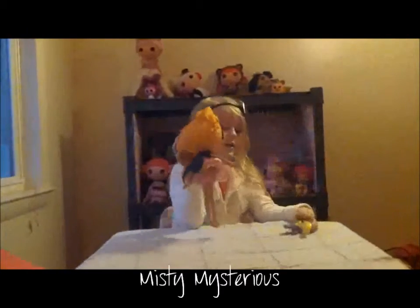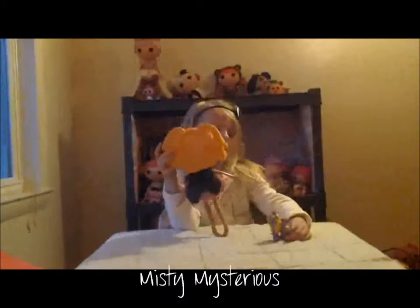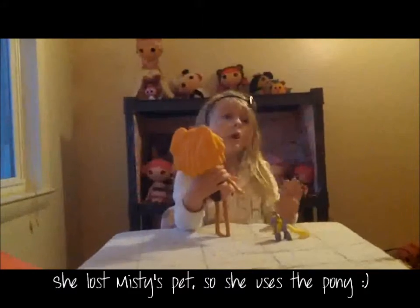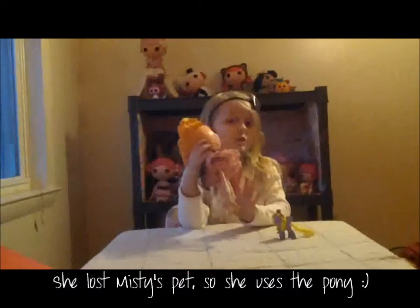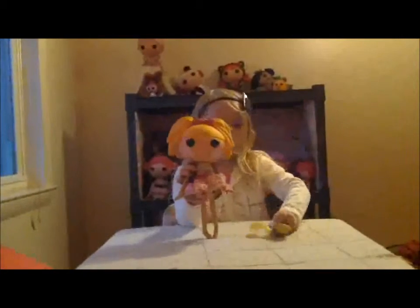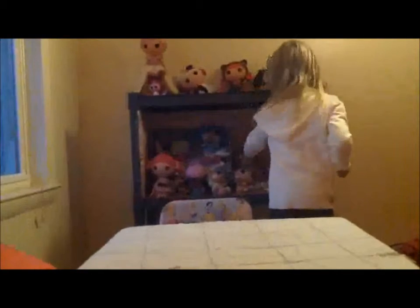Here's Misty Mysterious and her pet pony. Here's the back of Misty. Here's the front of Pony. And she's a magician, and she's friends with Peanut Big Top, which I'm going to show you. Here's the front of Misty, and here's the back of Pony. Okay.